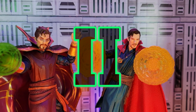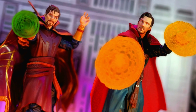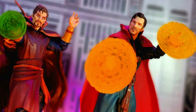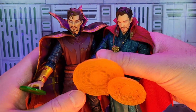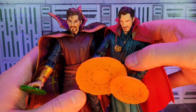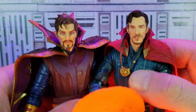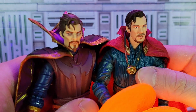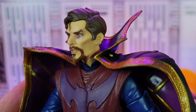Runner-up for 2021 at number 2 is another tie between What If Doctor Strange and Spidey No Way Home Doctor Strange. With 147 Marvel Legends in 2021, I felt it was fair to tie these figures. They're both just too good to leave off the list. I mean, the first and easiest difference to look at are the head sculpts. The What If Doctor Strange is outstanding. I really appreciate the gaunt cheeks and chin.